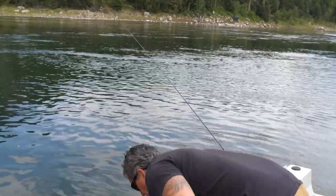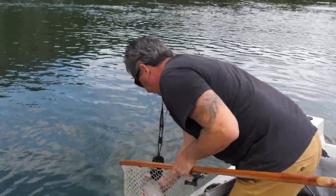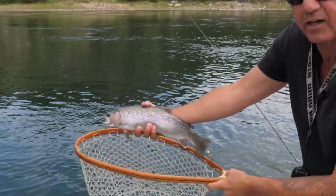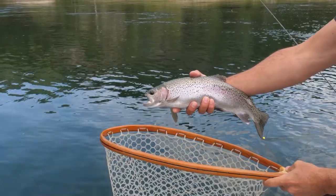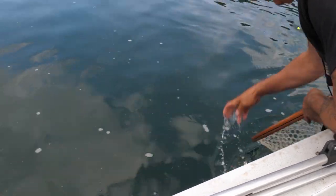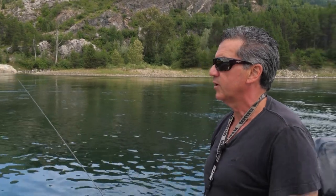But I'll show everybody this fish. Look at this. This is nice and full, probably close to 18 to 20 inches, in a 24 inch net. Just gorgeous, and just bulking up. We got some real fat chromers. I'll let this guy go. There he goes, swimming back down to the bottom to feed again. So we're going to get a variety: some smaller fish, some bigger guys on the nymphs.